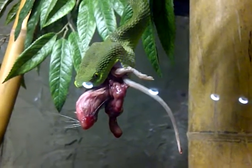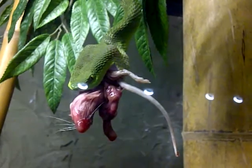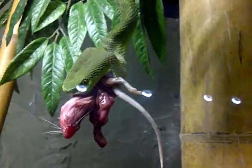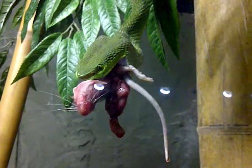I think he's done. Is he done? Even the tail? Yeah, no. No, it's just a little bit left. He has 1 inch of the tail. 1 inch of the tail, eh?